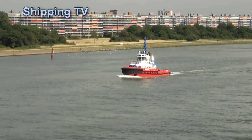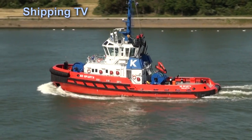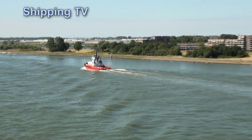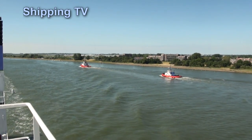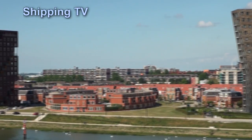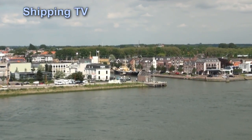This pair of tugs belong to Dutch company Kotug, who have a strong presence here in Rotterdam. They also now have a small fleet of tugs on the Thames, where they started to operate when London Gateway, the UK's newest port, opened back in 2013. This couple of apartment buildings really are eye-catching. The eastern bank of the Waterway has some smart-looking residential areas and some attractive and historic small towns too.